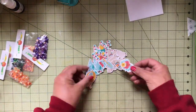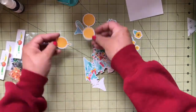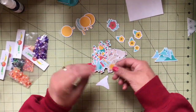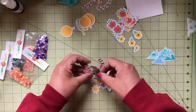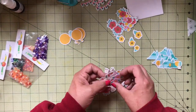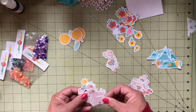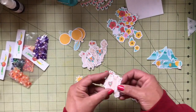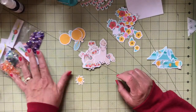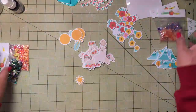I am just showing you the Llotsa Llama ephemera pack that I won from Cheeky Studios last month in May. I made a layout and posted it on their Facebook page using some of their Pandemonium ephemera, and I was chosen as the winner that month. I got some fun stuff, this pack of Llotsa Llama ephemera.